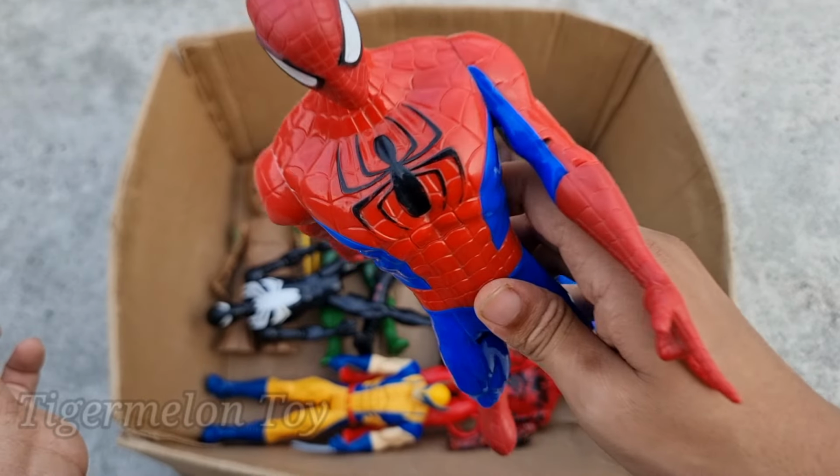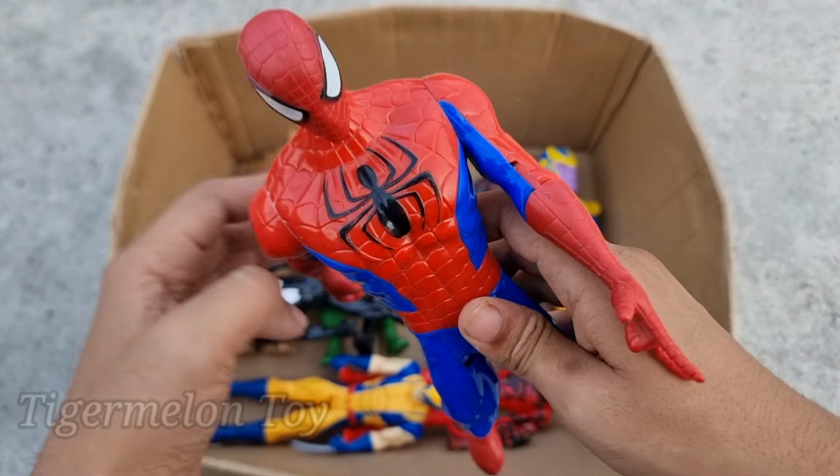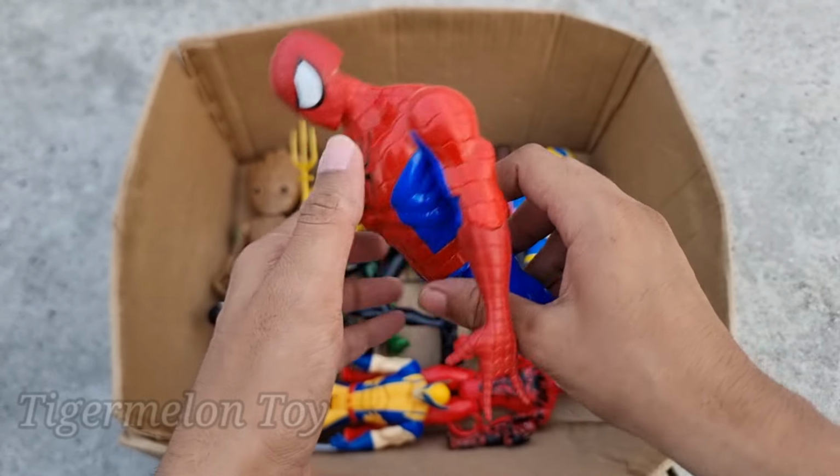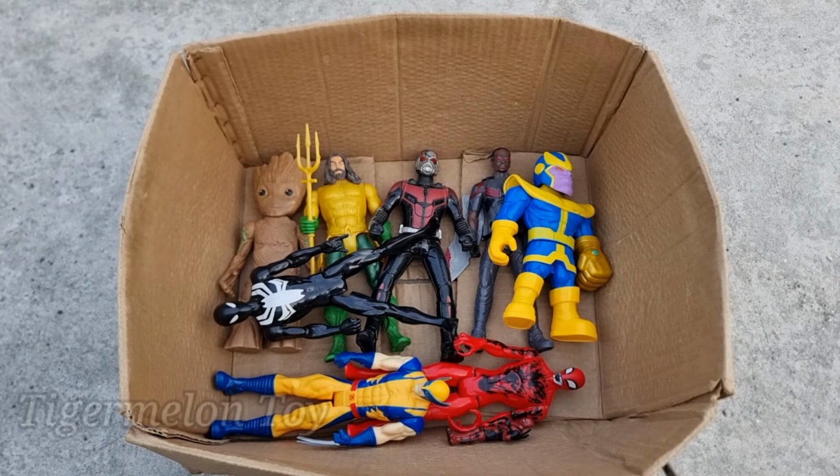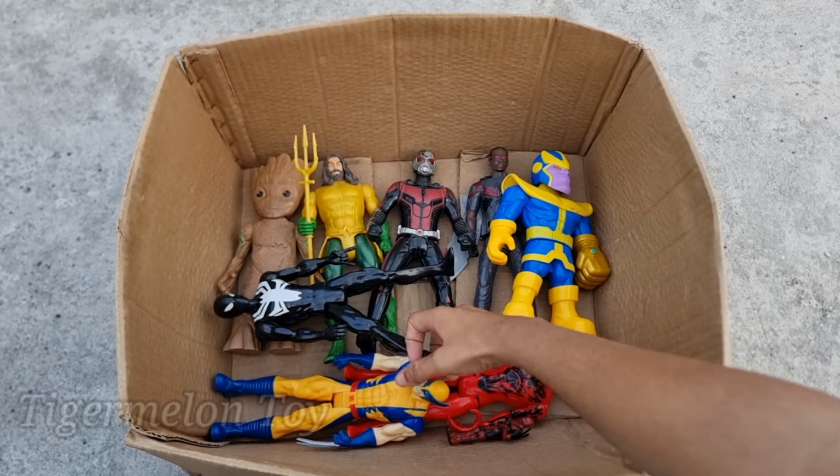Wow, guys, the amazing Spider-Man is looking very cool, guys. Look at the beautiful spider on his chest, guys. Look at the very cool webs, guys. This is our favorite superhero, the amazing Spider-Man. Wow, he's very cool. Now, who is next, guys?